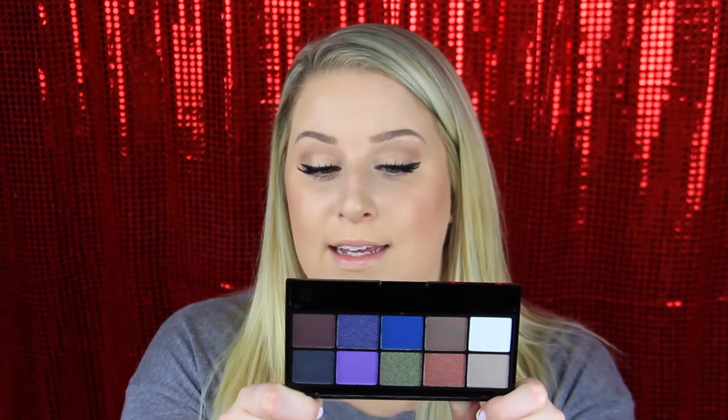The last one I got is a little bit more bold on colors, but it is this one right here. Let me open it. So this one is the metallic eyeshadow palette. If you guys know anything about me, royal blue is one of my favorite colors ever. I just gravitate towards it. So this one immediately caught my eye. So all of these are definitely shimmery colors. I feel like they're really great to pop on the lid. I've been really into doing a super matte crease and then a really shimmery lid color.